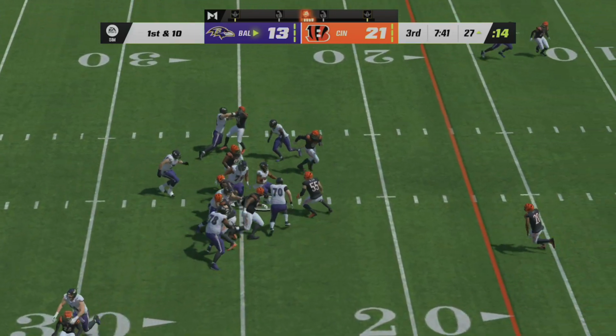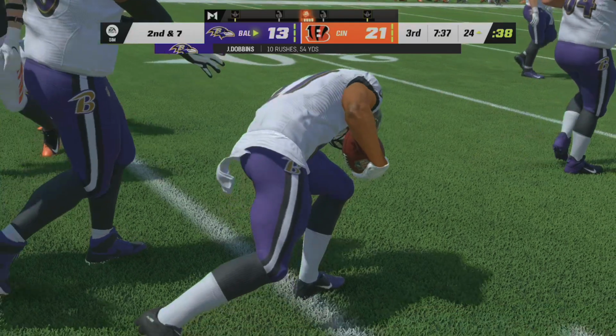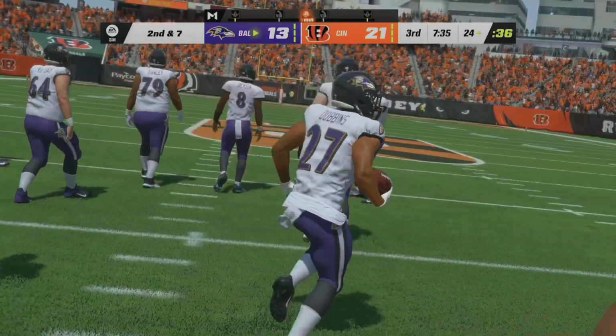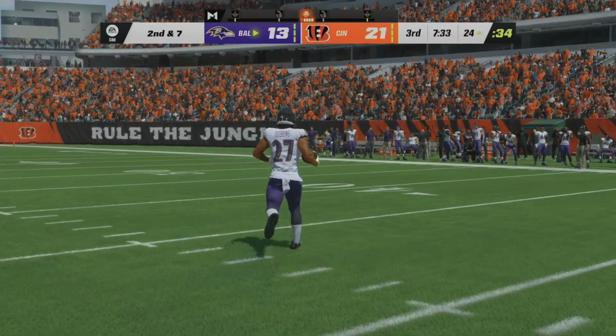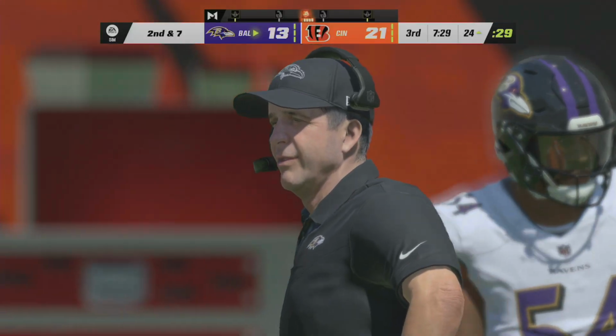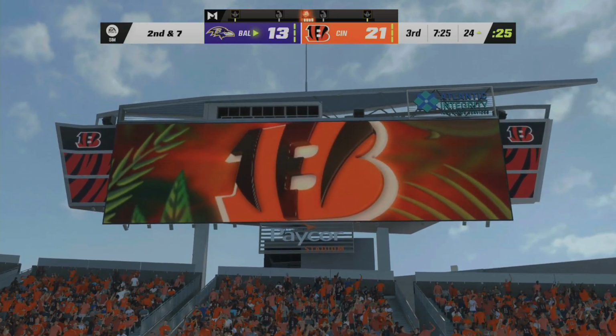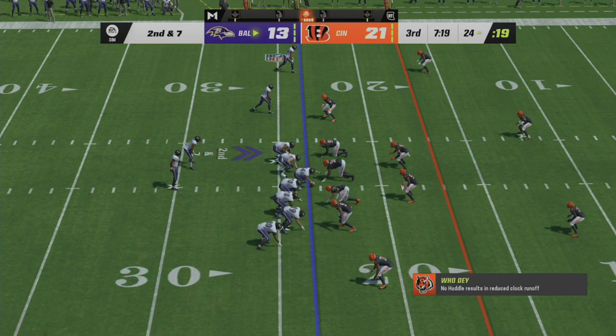A give up the middle to Dobbins. A gain of 3, 2nd down. Not a huge carry there on 1st down, but not all of them will be. But still, all in all, a positive play for the offense. It's all about picking up at least a few to set up what you're going to do here on 2nd down. 2nd and 7.